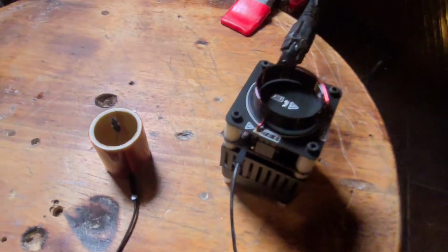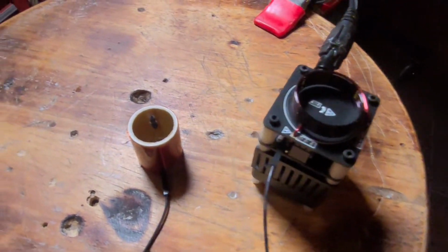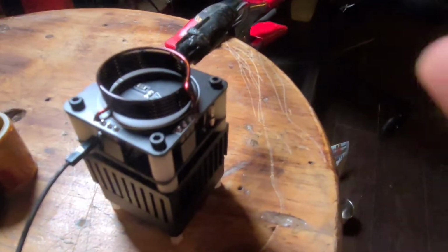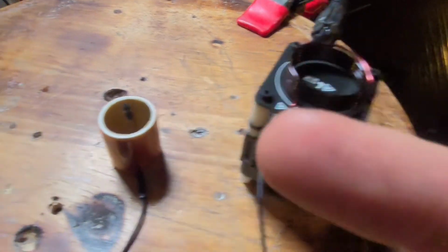So I picked up one of these neat little Tesla candles on AliExpress. By the way, Ali is great for getting stuff like this. And it's really neat because you've got your primary coil, which is like 1,000,000 degrees right now. I need to build a housing for this. And then you've got your secondary coil.